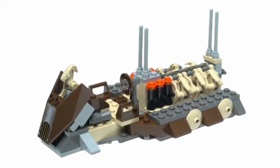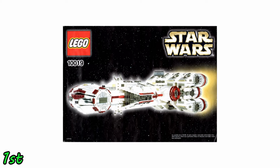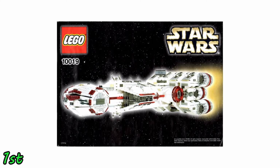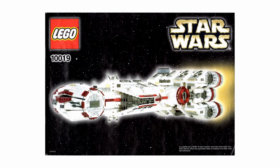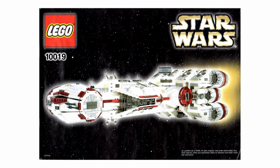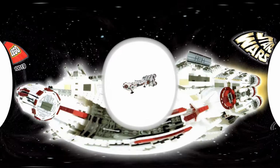Moving on to the best set from 2001 now, we have the 10019 Rebel Blockade Runner. It released on November 5th, 2001 for $200 with 1,747 pieces and retired on December 31st, 2003. As the UCS set for the year, it was the only set from 2001 with an insane amount of detailing, and it does look very good.